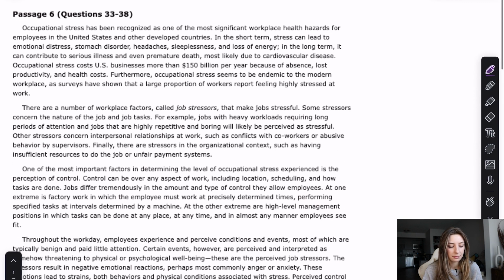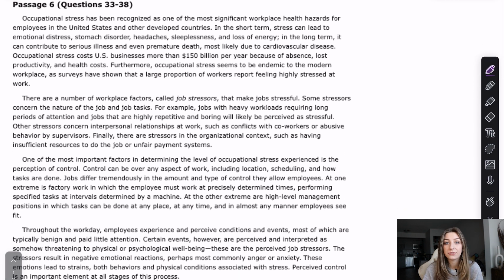Then I go up and I'm going to start reading the passage. Essentially, I'm going to read the first sentence. "Occupational stress has been recognized as one of the most significant workplace health hazards for employees in the United States and other developed countries." So boom, we know from the title and from the first sentence that this is going to be about occupational stress.